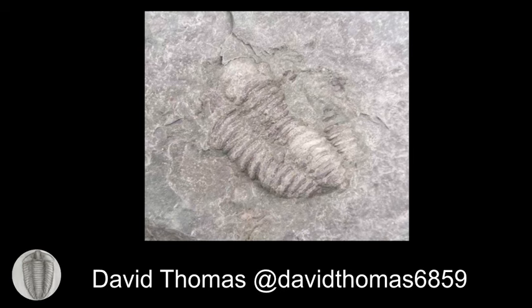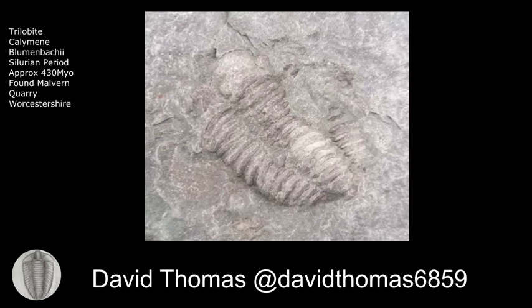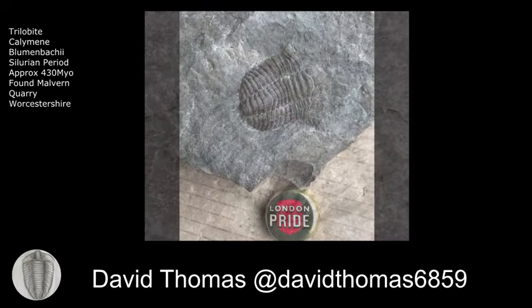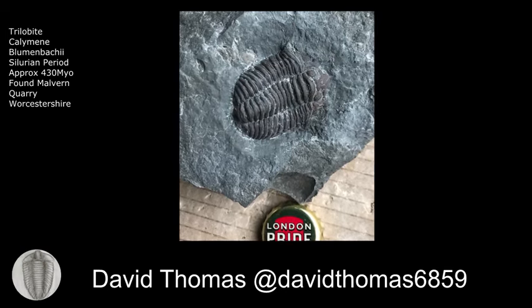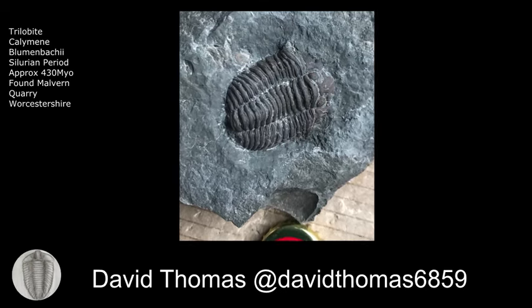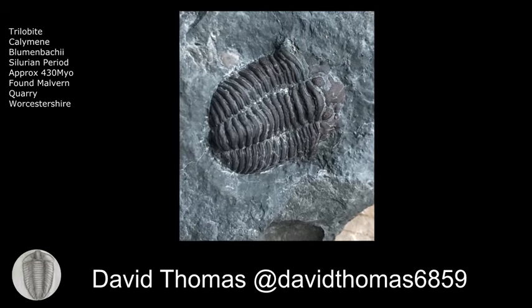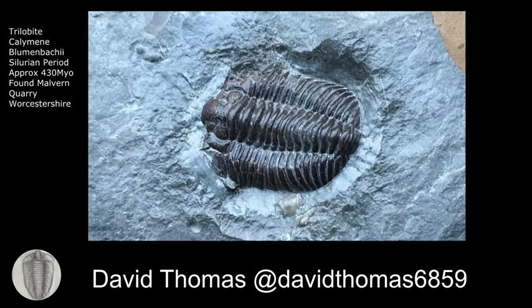But this is the beast of all beasts. I love trilobites anyway, you know what I think about ammonites. But this is amazing. Now, he's found this, and with help from a guy called Mark who works at the quarry, they've prepped it. And this trilobite dates back approximately 430 million years old. I'll just say that one more time. 430 million years old. What the. Stunning, David. Amazing find. Find of a lifetime. Look at that.